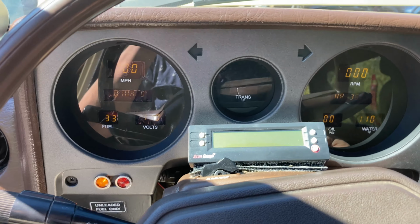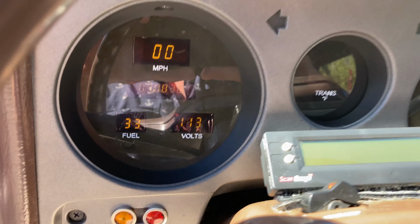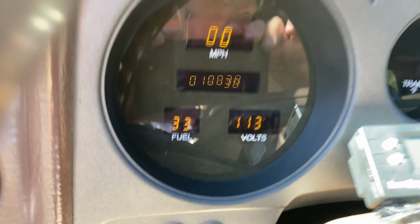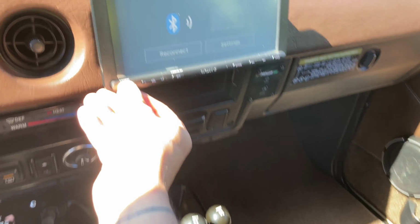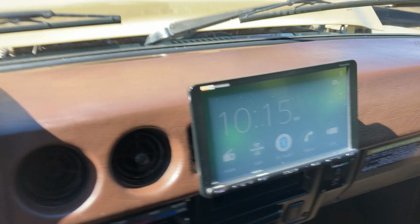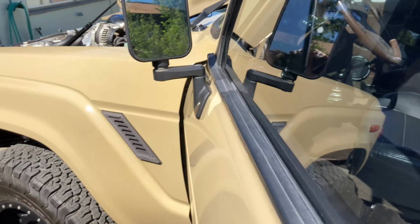Dakota Digital dash, digital display. Shows just under 11,000 miles traveled since the build. All kinds of goodies inside. Got a great stereo system here with Method speakers, amp, and subwoofer.